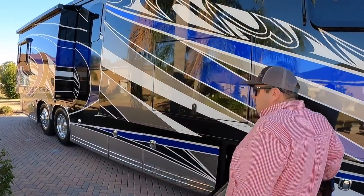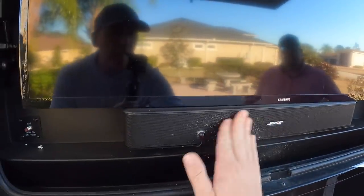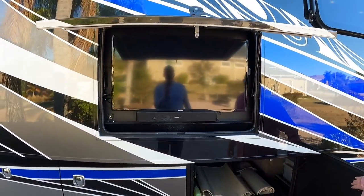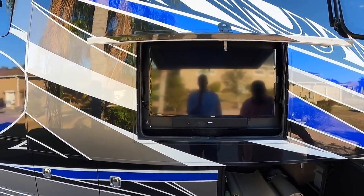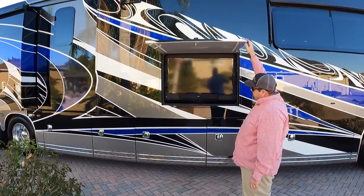Looks like an outside entertainment bay here too. It may need to get cleaned up a little bit, but there's a Samsung TV with a Bose sound bar, and I like the positioning of that. It's a little more level, so you're not looking down.